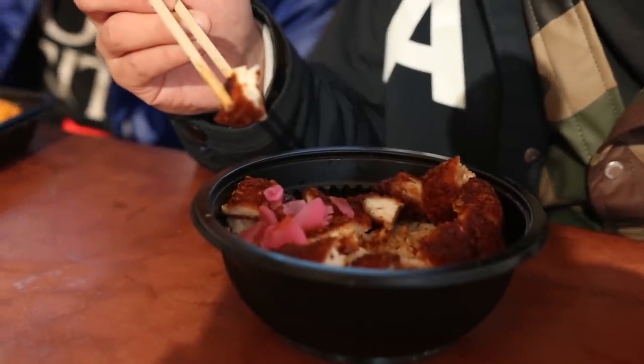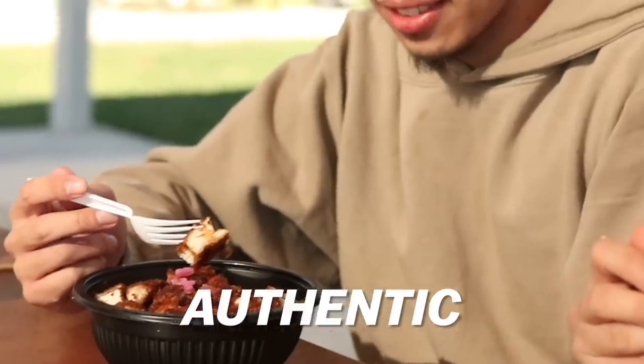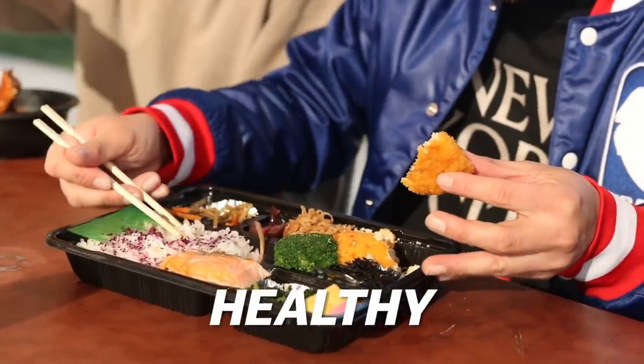Chicken is dry. Not a fan of katsu sauce, actually. Very authentic. I thought the salmon bento tasted very healthy.